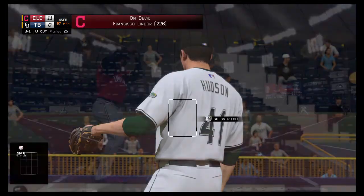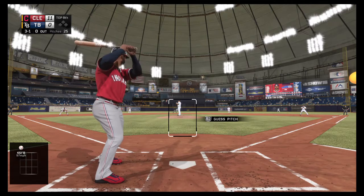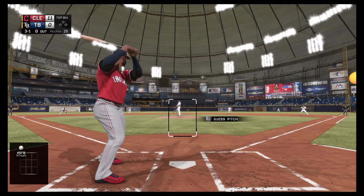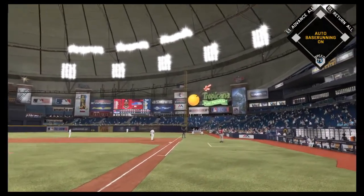And he misses badly with a fastball here, and it's 3-1 now. When you're already down by a bunch, this is where a guy's got to take some responsibility out there and start throwing some strikes. And the count will be full.